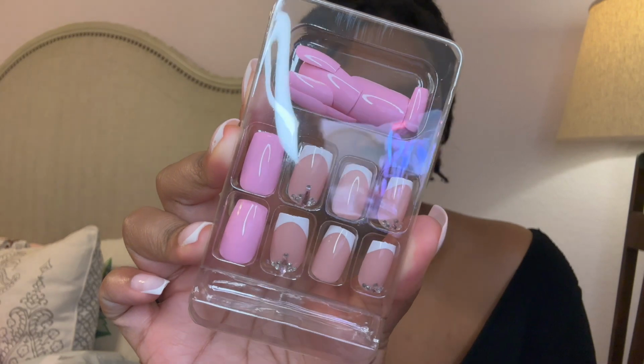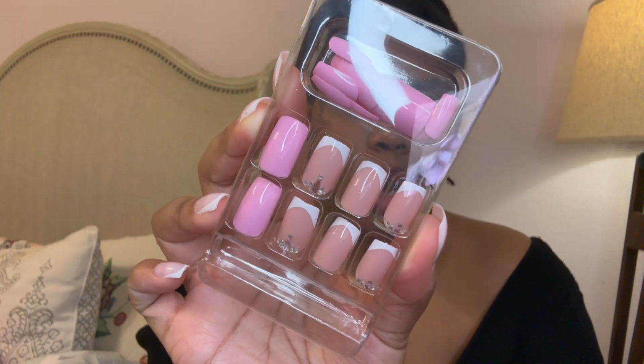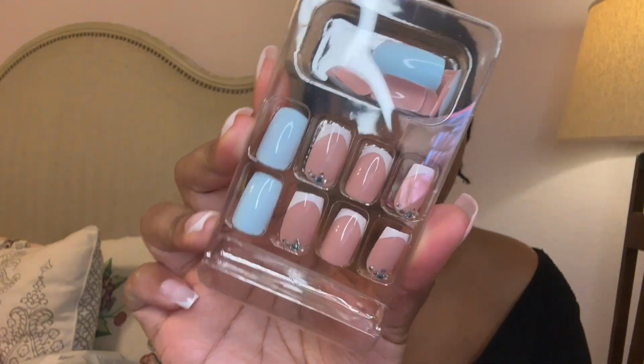So this is the pink version. Now this one has jewels as well. I got the Frenchie and then this really cute Barbie pink. So those are what those look like. And then these are what the blue ones look like. These are so freaking pretty. Look how cute. So these are a little bit different.